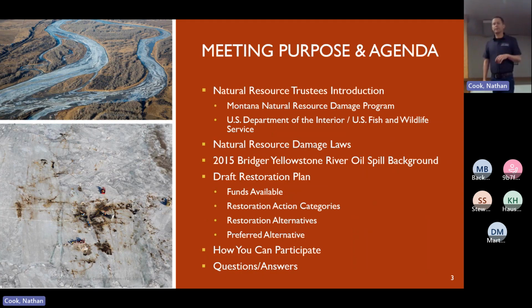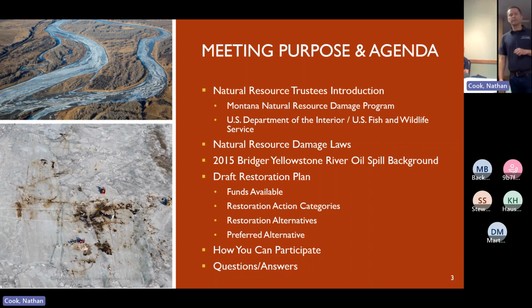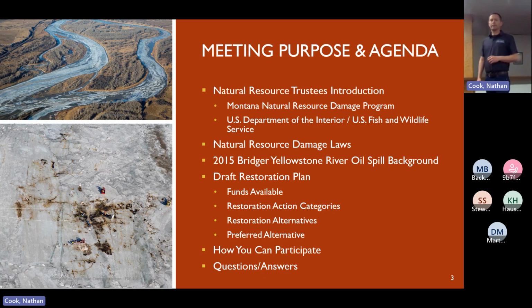So just to go through an outline of what we want to accomplish today, we want to talk about who we are as the Natural Resource Trustees. I'm Nathan Cook. I work for the Montana Natural Resource Damage Program. I'm here with Doug Martin, also from NRDP, and Brian Balmer from the U.S. Fish and Wildlife Service. We'll talk a little bit about the natural resource damage laws that provide the background for this restoration plan. We'll provide a little of the spill itself, the background of the impacts of the oil spill, and then we'll get into the restoration plan itself. I see some of you came prepared with copies of the restoration plan. We have other copies in the back if you want to look at the details as we go along.